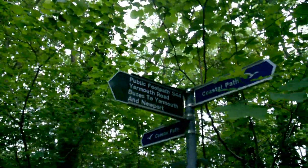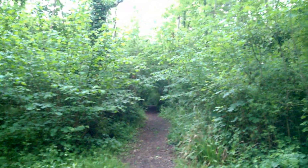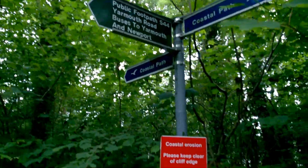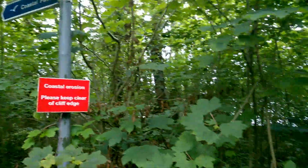So even here in the woods there's signs saying which way the coastal path goes, and if you want to go back to the road and catch a bus to Yarmouth or Newport, you can. Interesting warning there, of course, coastal erosion. Little bits of the Isle of Wight keep falling off into the sea, so stay away from the edges of the cliffs.